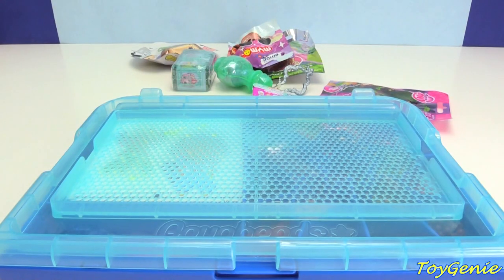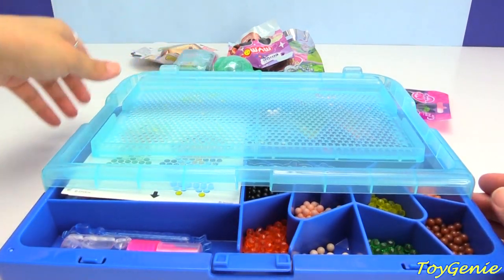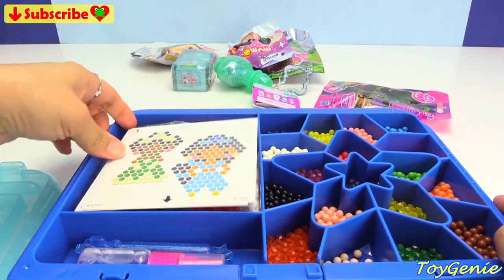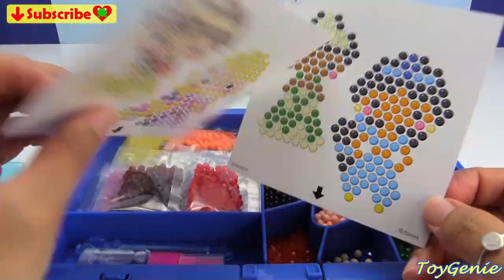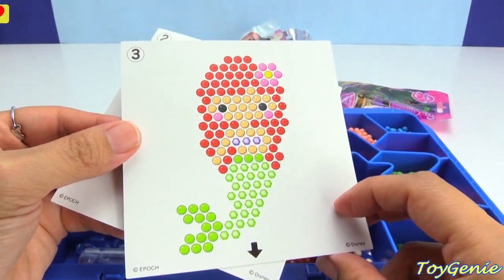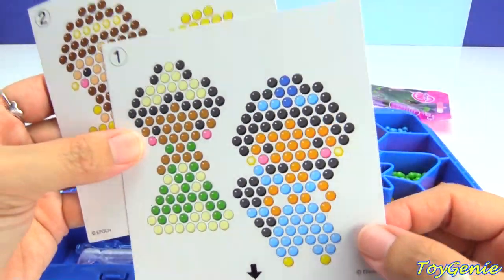Hey guys, this is Toy Genie here, and today we're going to be making some Disney princesses out of aqua beads. Super, super fun. And then we'll also be opening up a bunch of surprises in the back. But first, let's take a look at our Disney princess templates. And we have Tiana, Jasmine, Belle, Rapunzel, as well as Ariel. And I know for sure I want to do Ariel. So let's do Ariel, Belle, and maybe Jasmine. Let's start with these 3.